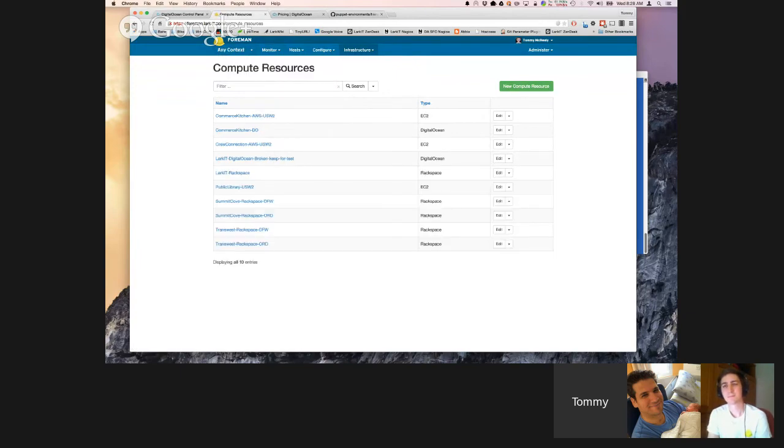But if I switch this back to any organization, not all organizations, you can see that I have quite a few, one for each customer: Transwest, Summit Co., Public Library, and so on. Each one has their own, except several of them use Commerce Kitchen directly. Commerce Kitchen then bills the customer for that resource directly. That's kind of how we're working it right now: we do a lot of the development in DigitalOcean, and then we make the customer create their own account for production. That's where we get Rackspace, Dallas, Fort Worth, and Chicago, and then we also have several EC2 instances now that we've figured out how to do that.